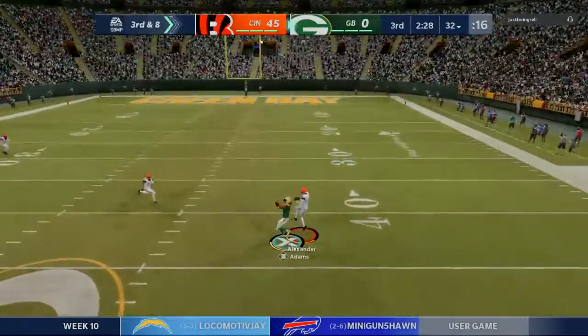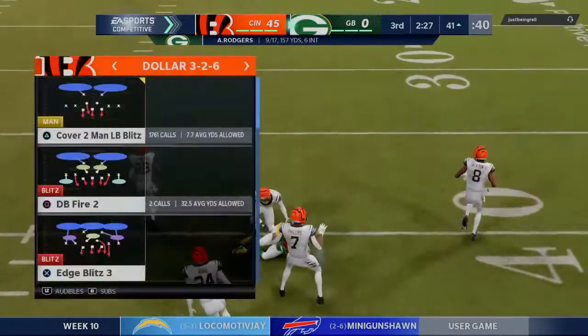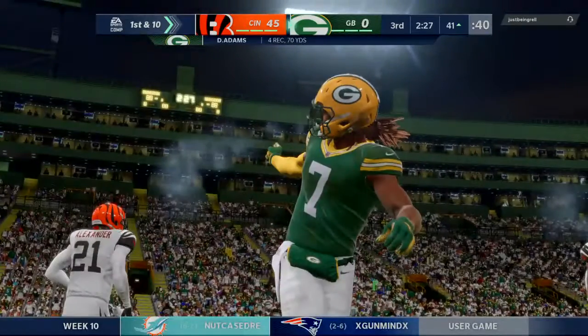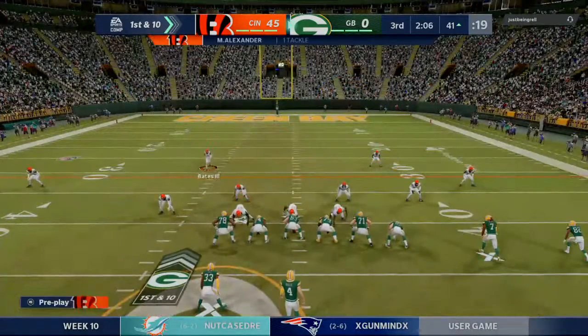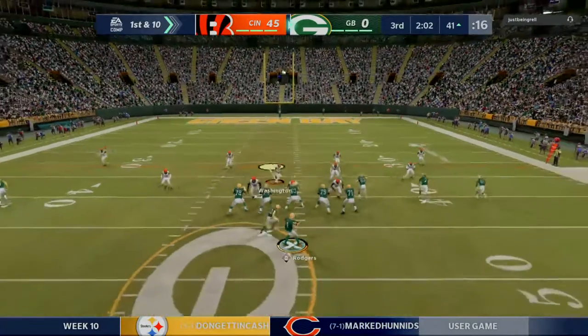Looking deep for Adams. Oh, this is taken in. It's complete. And he is going to have a Packers 1st down as they're able to get the 3rd down conversion. 27 yards there on a very nice third down conversion. 10 at the 41-yard line.